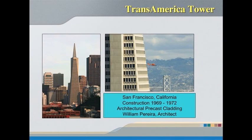The Transamerica Tower is in San Francisco, and it's the tallest architecturally precast clad building in the U.S. Some of the things that make it really interesting include that they had to be able to put it up with architectural precast and clad the exterior in a high seismic zone. So that was kind of interesting as well. They wanted something that they could keep clean and neat and did it with precast concrete. Another early example of architectural precast.